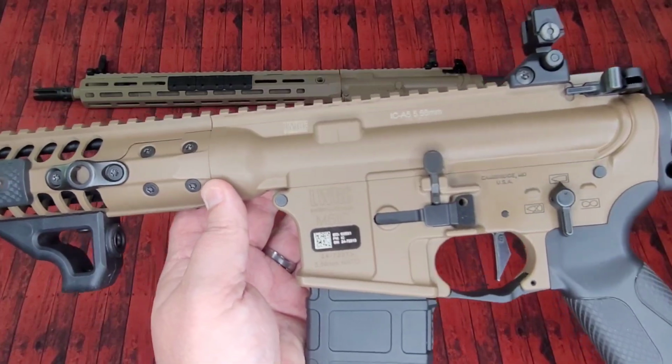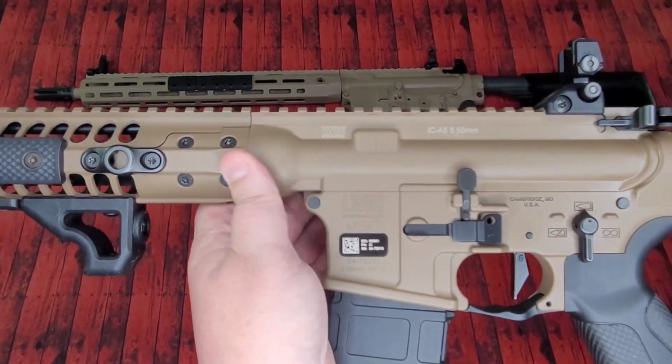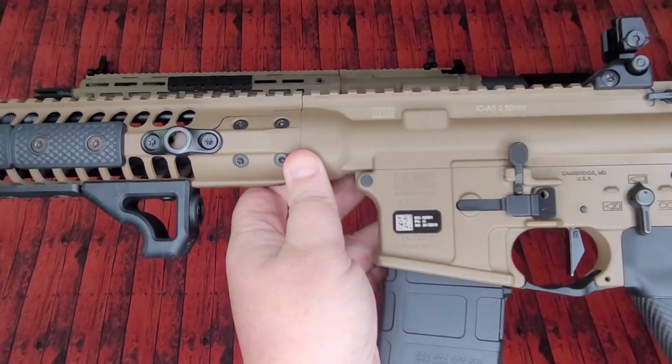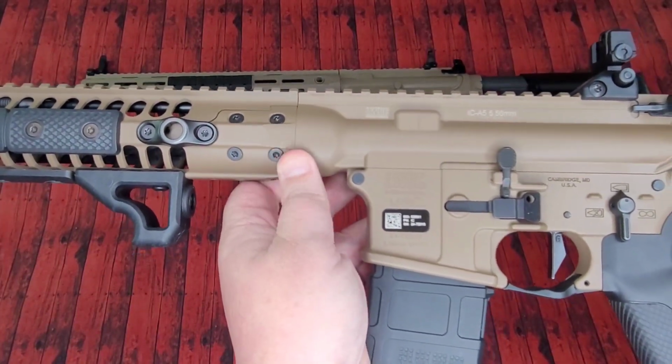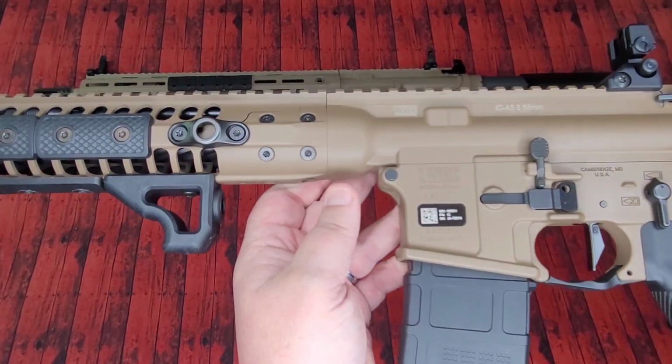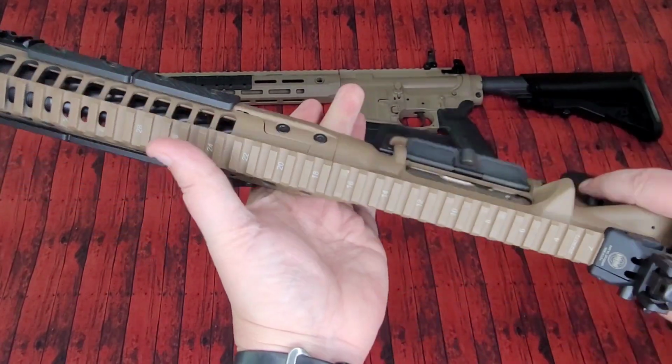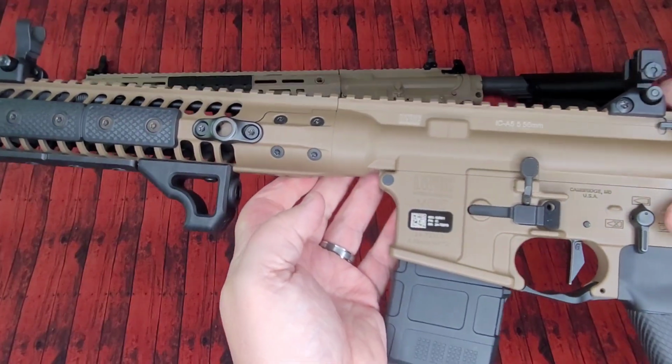7075 T6 aluminum upper and lower. On here you can see your upper is mono forged, giving you a nice extension all the way out to here, and that gives you a lot more accuracy because it does help to keep the upper a little more rigid. So great design there, plus it just looks really cool.